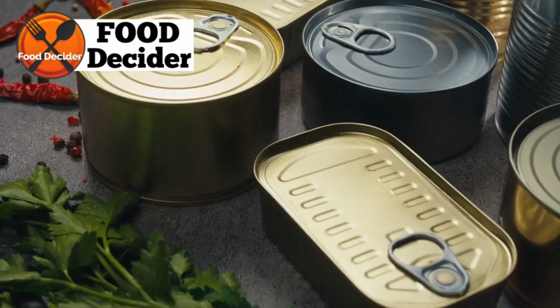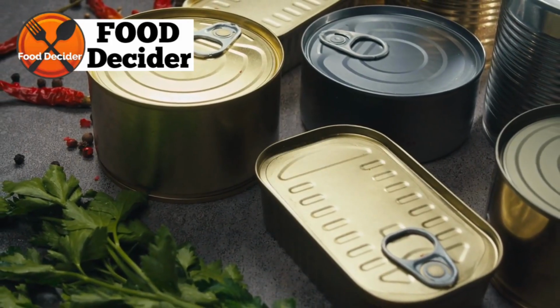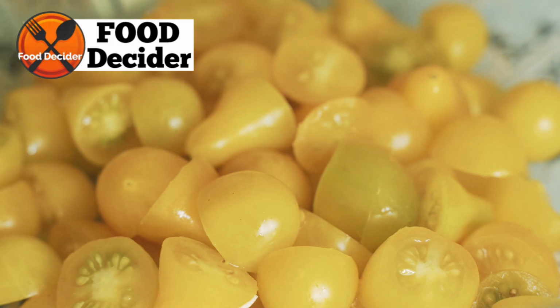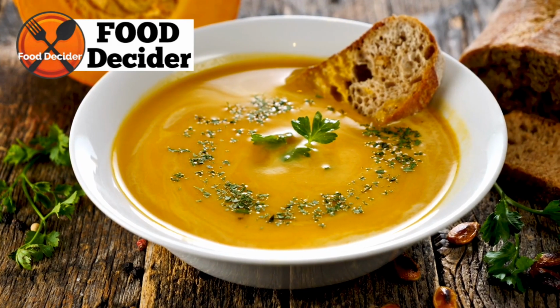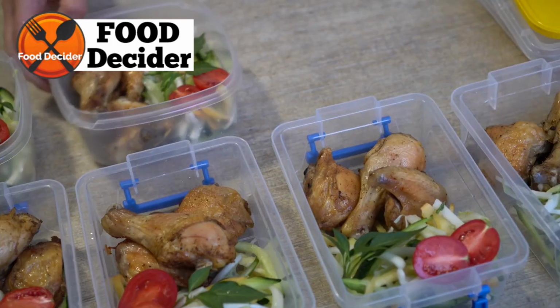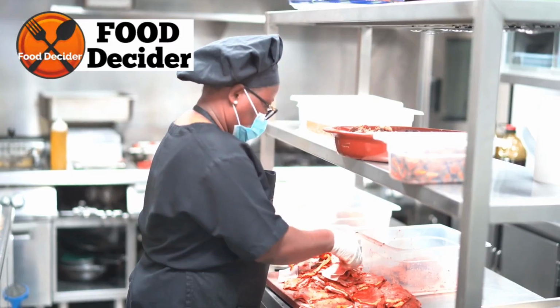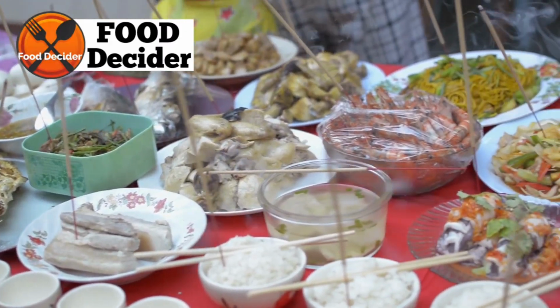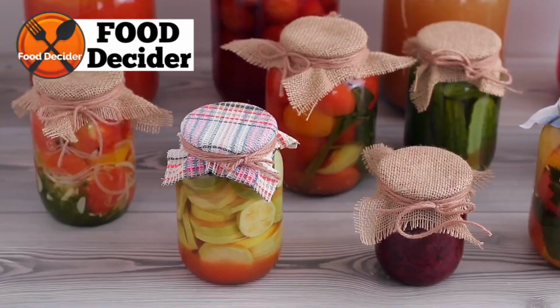Next, let's talk about canned beef stew. This isn't just meat, it's a complete meal in a can. You've got tender beef chunks, hearty vegetables, and savory broth all working together to provide both nutrition and comfort. In a crisis situation, a warm, morale-boosting meal is absolutely essential for keeping spirits high and energy steady.